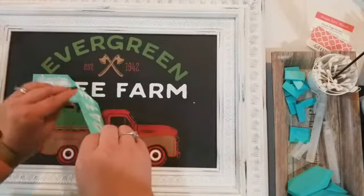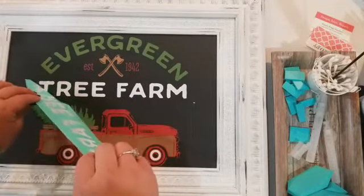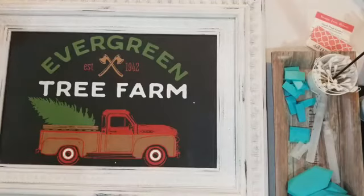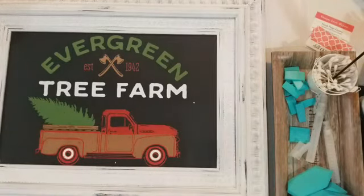This is the peel and reveal. This is it. Woohoo! My laser square is from We Are Memory Makers, and I actually bought it online. I got it from Amazon, which is where I get like everything.